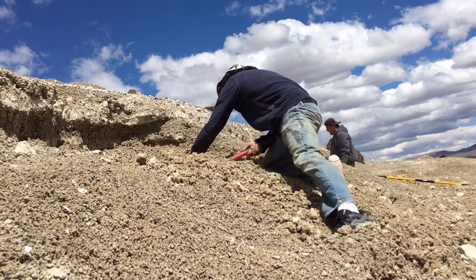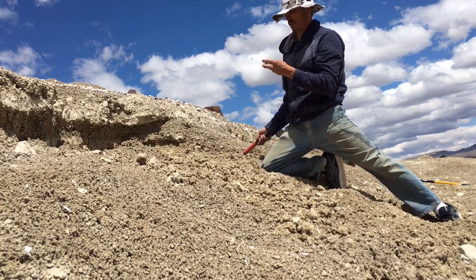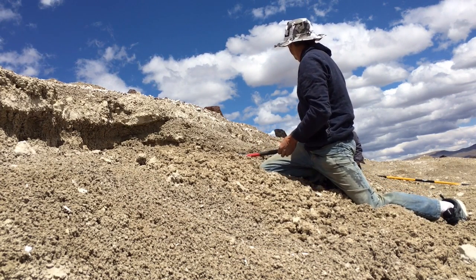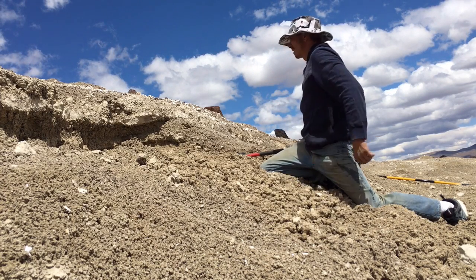So what area is this? This is Church Pew 2? This is still Church Pew 1. This is Church Pew 1. Yeah, it goes way up there. Yeah.